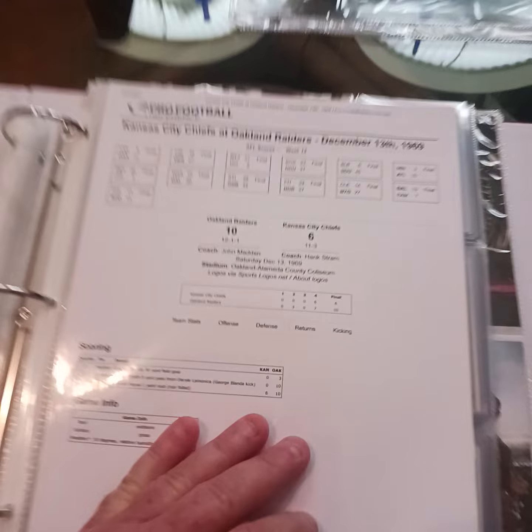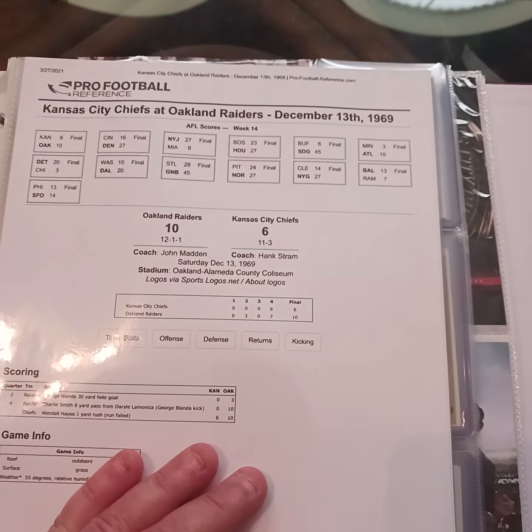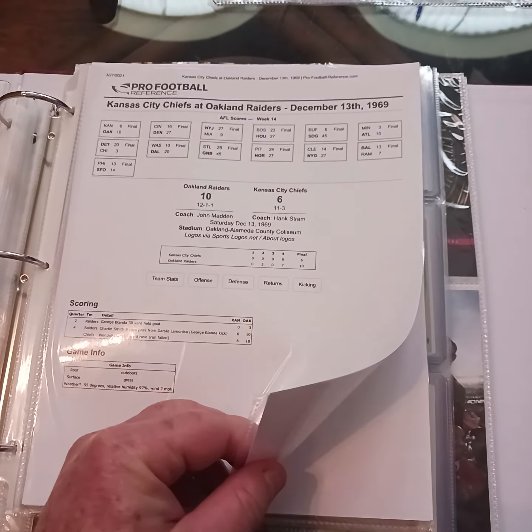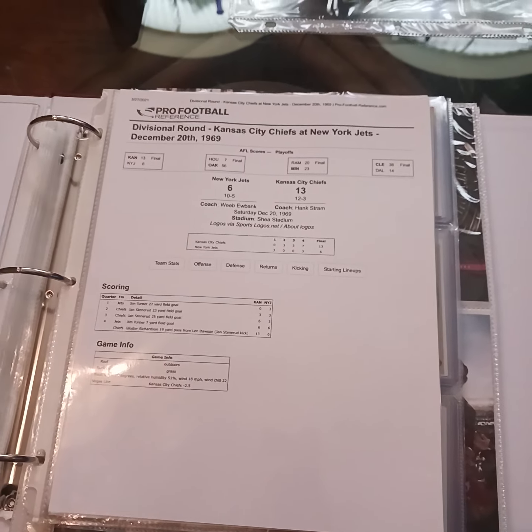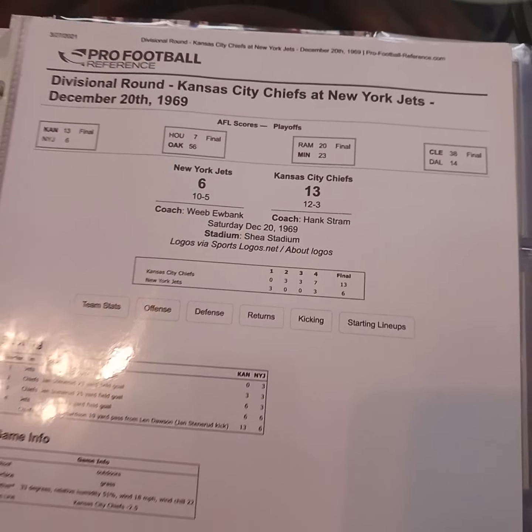Then the Raiders beat them. Now keep this in mind. The Raiders were 12-1-1. Kansas City was 11-3. So that was a big game. That was week 14. So then the playoffs started, and Kansas City beat the Jets 13-6.